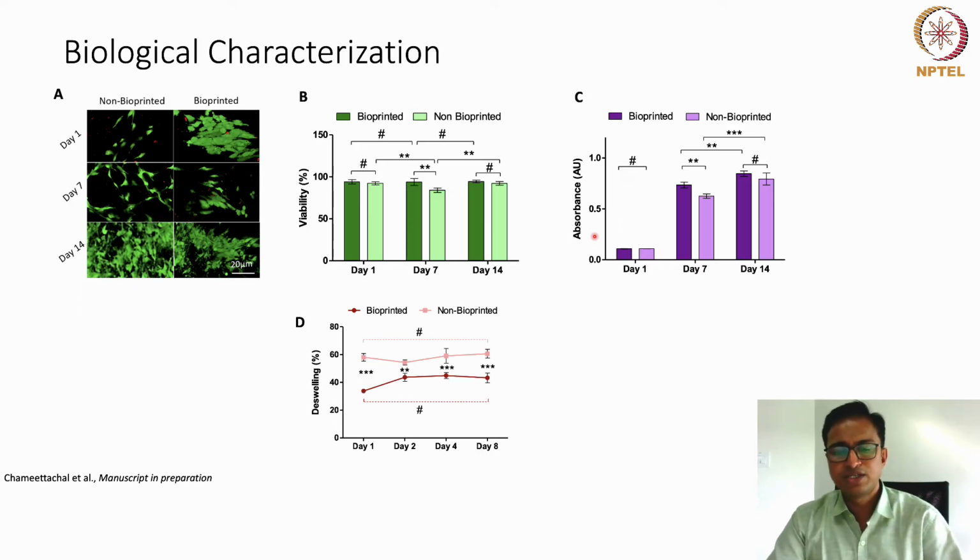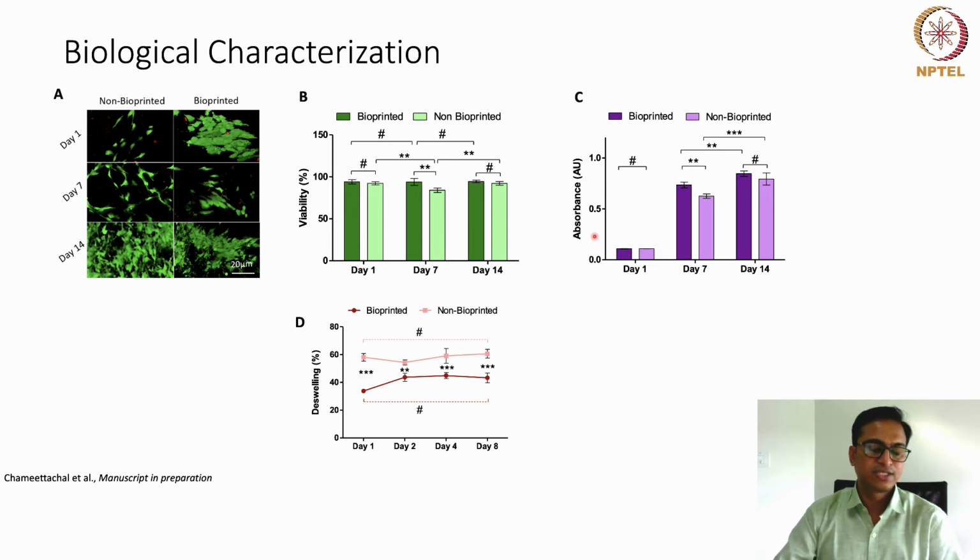Then we have done some biological characterization, like whether the cells are viable within the bioprinted construct or not. This is the very first study you should do after bioprinting, whether the cells are viable within this cornea or not. That's the very first indication that will tell you whether the hydrogel is biocompatible or not, or whether the bioprinting process exerts any cytotoxicity or not.